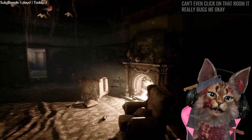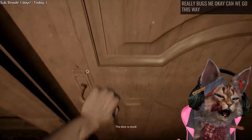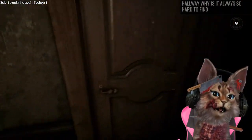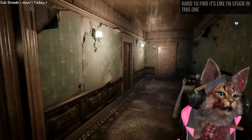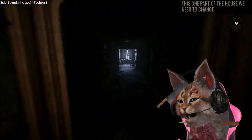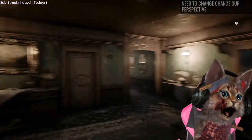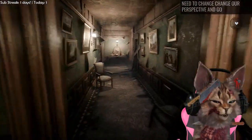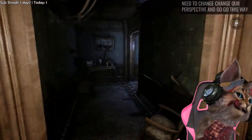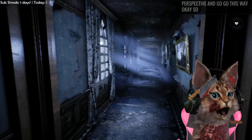Okay. Then we go this way. We've got to find that hallway. Why is this hallway so hard to find? Like I'm stuck in this one part of the house. Alright, we need to change our perspective. And go. I don't like it. Go this way. Okay, spooky hallway.